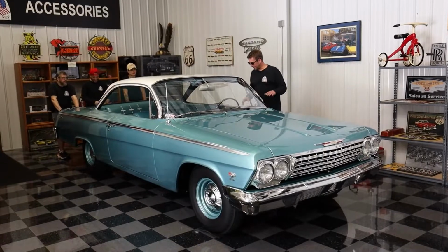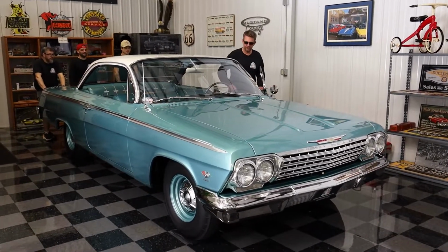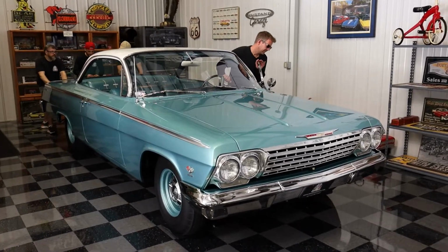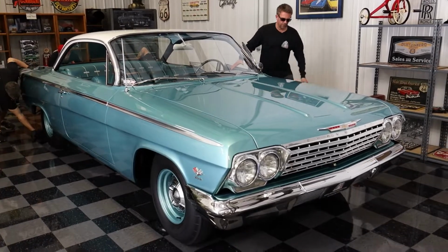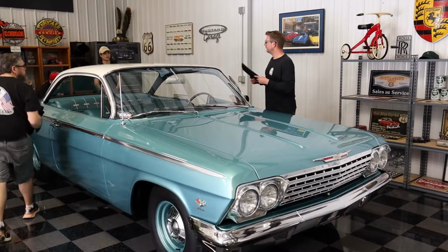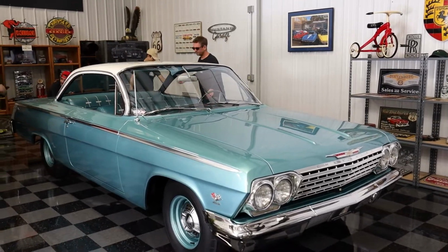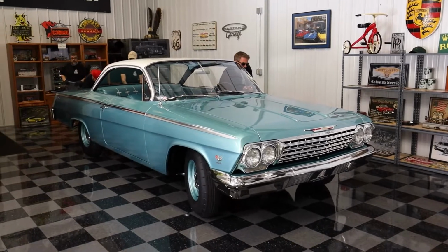So right now, we're gonna load the 1962 Bel Air here, get it off our mats, grab these mats quick. You notice every car in our showroom, we put these mats underneath to keep the floors as clean as possible. We'll go ahead and turn the wheel.